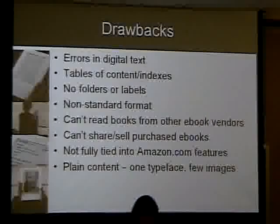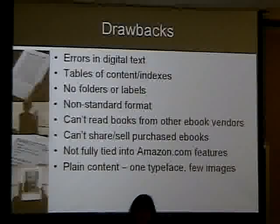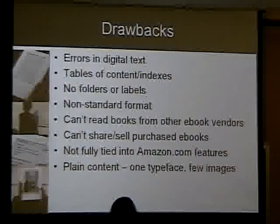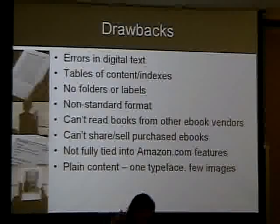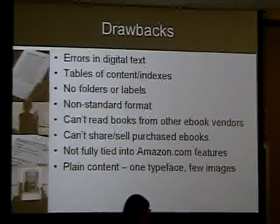Very annoying. What she was talking about, having a giant list of 1,500 books, there's only 3 ways to sort. I think it's by when you read it last, by title, and I forget the third option.